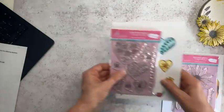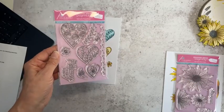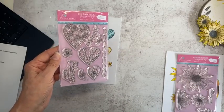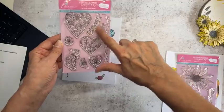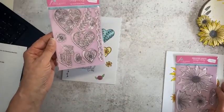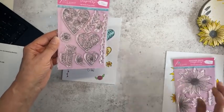Okay, so next up is Mary's hearts and florals. In here we've got a selection of different sizes and different fillings in our heart. So we've got the roses, the leaves, the daisy, and some sprigs. It's always useful to have these little fillers, and when you see what the design team have done with them, it's just amazing.